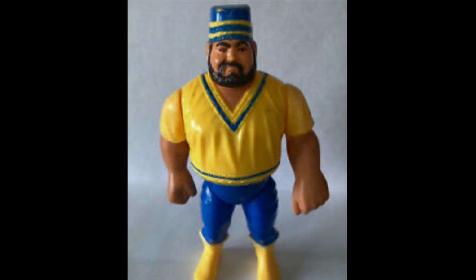It is just Akeem for me. Yeah, great look, a great looking WWF Hasbro action figure. This Akeem figure is just great in my opinion. This figure I really, really want to get soon. Yeah, I will see where I find it, and I think I'm going to get this figure loose.